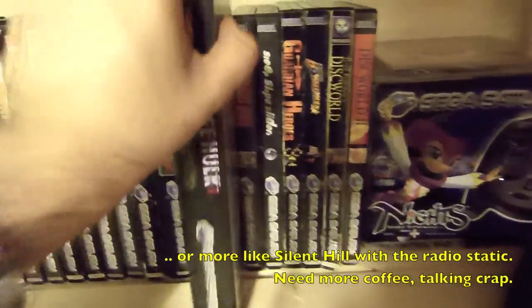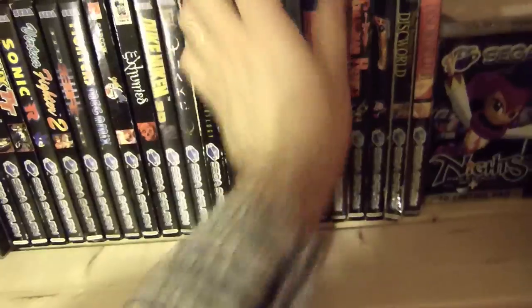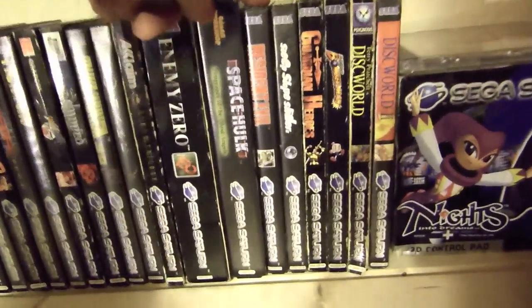Space Hulk, 3DO conversion. Really nice game. Graphically, it's a lot like Alien vs Predator on the Jaguar, so it's kind of like Wolfenstein in its graphics, but it's got floors and ceilings and things like that, but everything's flat.